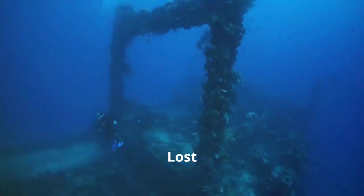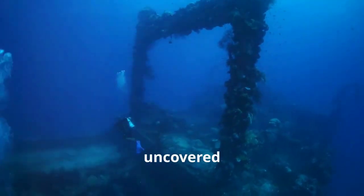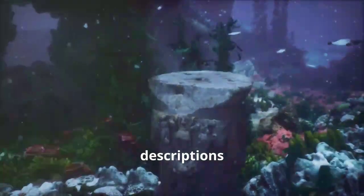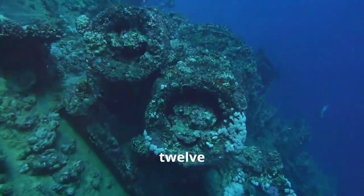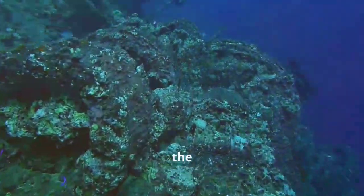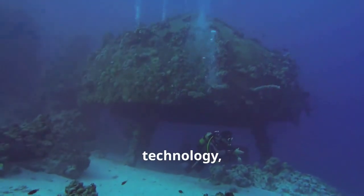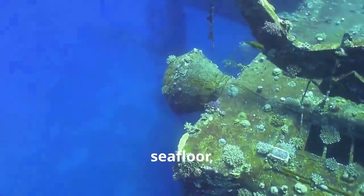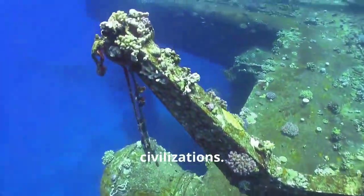While the legendary lost city of Atlantis remains a myth, modern explorations have uncovered intriguing underwater structures that resemble the descriptions of Atlantis. One such discovery was made in 2012 by a team of researchers exploring the Azores Plateau in the Atlantic Ocean. Using sonar and submersible technology, researchers identified large geometric formations on the seafloor, which some have speculated could be remnants of ancient civilizations.